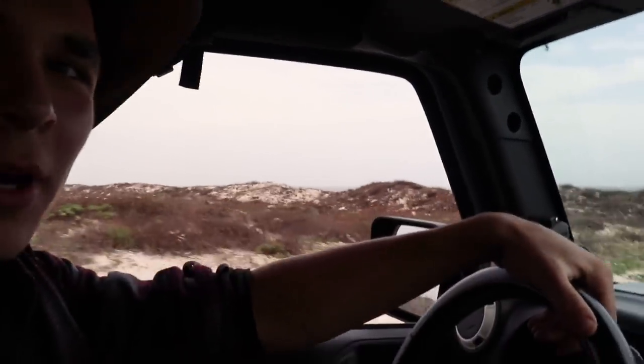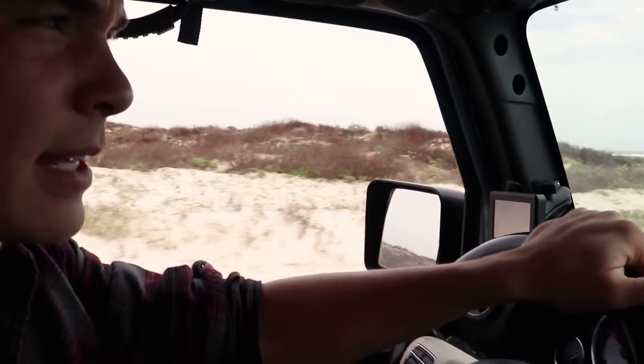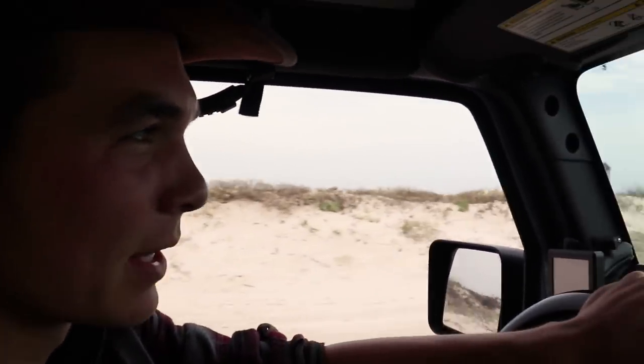So we made it down to South Padre and we got our passes to head out onto the beach. And apparently we can drive as far as we can go on the beach, and it's gonna be a lot of fun. It's awesome being back at the ocean. We're driving right along the water and crashing waves.